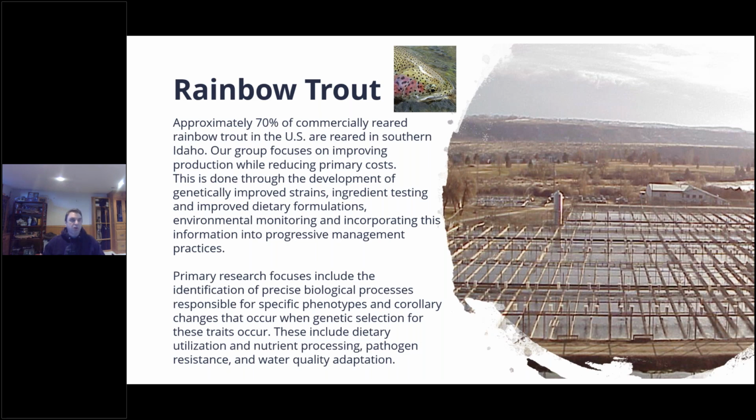We do this through developing genetically improved strains that we can release to the industry, ingredient testing and improving dietary formulations, and we do a lot of environmental monitoring. So we know specifically the water conditions, the effect of diets on fish, and these interactions. Then the whole idea is to put this together into progressive management practices, because when everything fits together is when you can have the greatest chance of improvement.